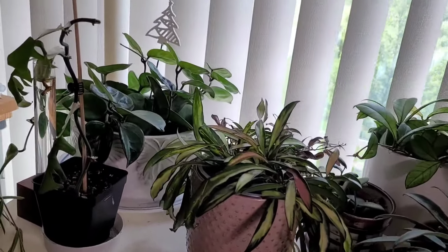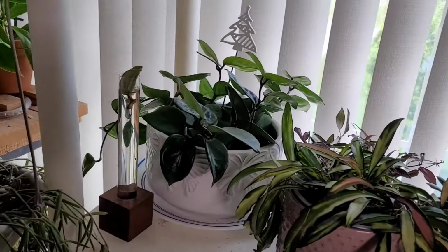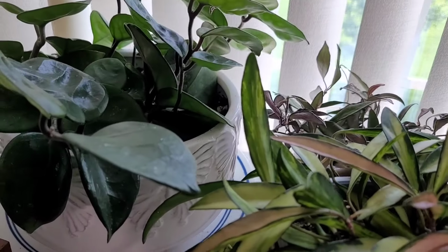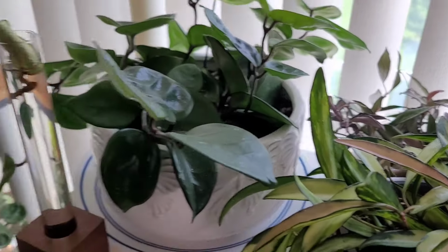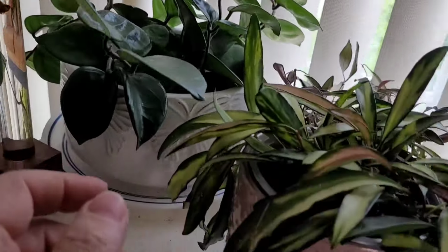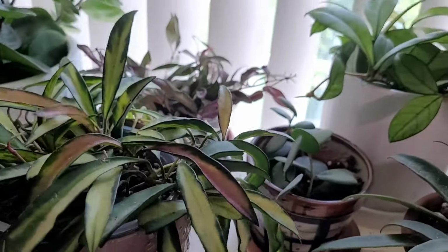All right, so what do we got here? This is not a Hoya. I will get it out of the way. I've got a propagation here, and I don't even remember what it is. I think it's dead. Okay, so you've seen my Chelsea. This one is a beauty.